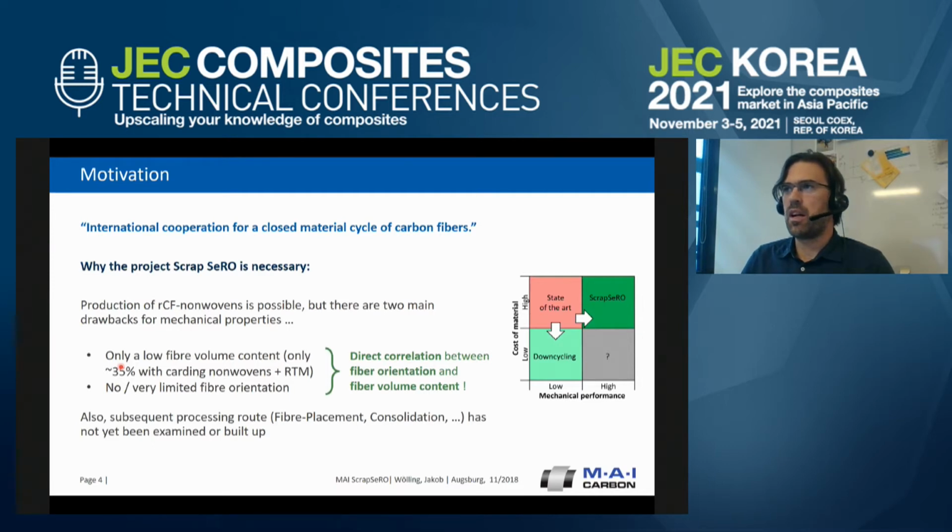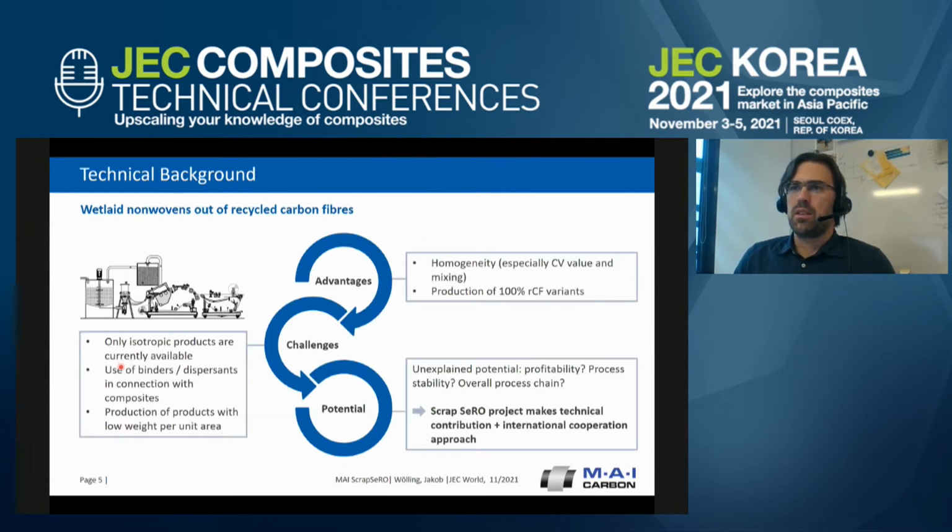And then we look at the entire process chain all the way down from fiber placement, consolidation, and so on. So not just the semi-finished product, but all the way to a second life, second generation part. We look at the wetlaying process because we see one big advantage in homogeneity and the easiness of the process to also handle 100% recycled carbon fibers, which is not as easy as you might think with other processes, for example, textile processes. It is possible, but you need to be very aware of what you're doing, and need to be in full control of your machine and perfectly know what to do.